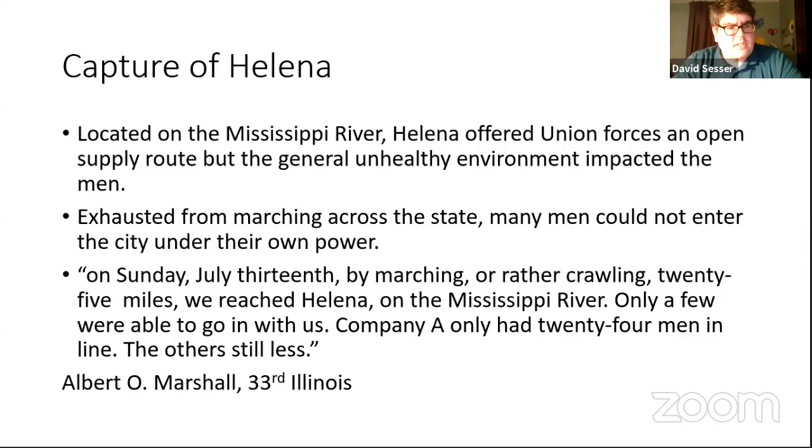And you see this quote on the screen at the bottom from A.O. Marshall, the 33rd Illinois. He's discussing the poor condition that the men were in when they arrived in Helena. Many of them were already sick and exhausted. They were crawling. One company only had 24 men when they arrived, and that's out of a full strength of 101. So that's less than 25% of their men that they started their service with are effective when they arrive at Helena.